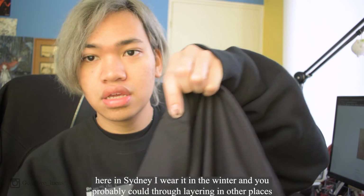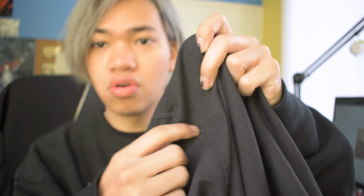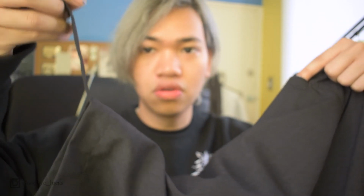A very key detail about this piece is the sleeve right here. It's very short, but it's an extreme drop shoulder. But there's actually a hole at the top of the sleeve, sort of like here. The point of that is that there's a string on the inside of the sleeve, like so. And then you put the string in there and pull it out through the inside, and what it does is that it ruches the sleeve.